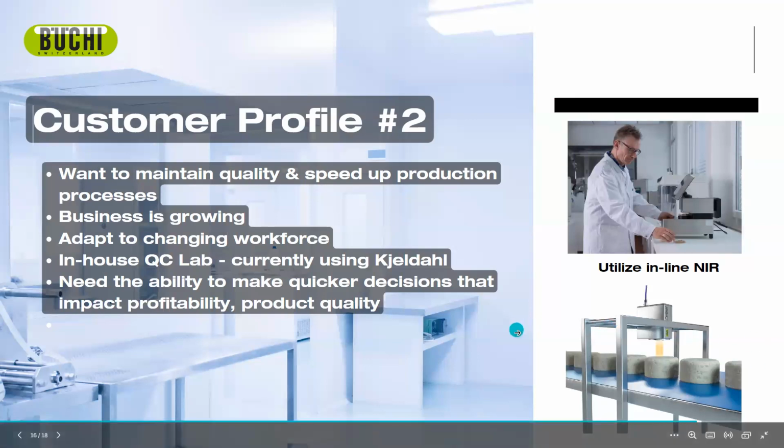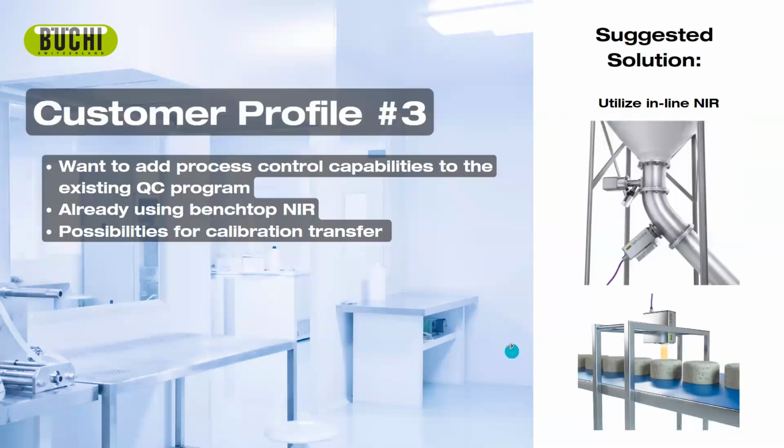Great. Thanks, Ryan. Okay. So for number three, this customer profile, we want to add process control capabilities to an existing quality control program. Maybe this person's already using benchtop NIR and they're looking for possibilities to leverage that in a calibration transfer. So Ryan, will you take this one also?